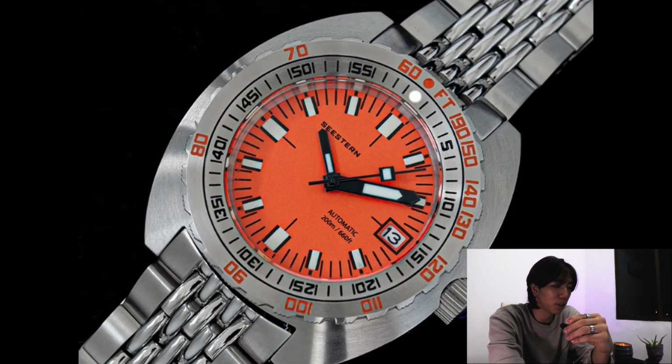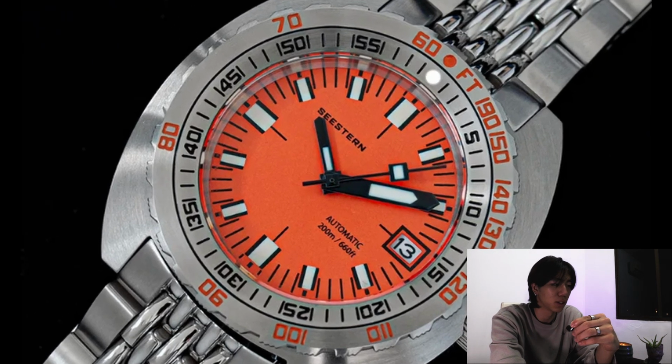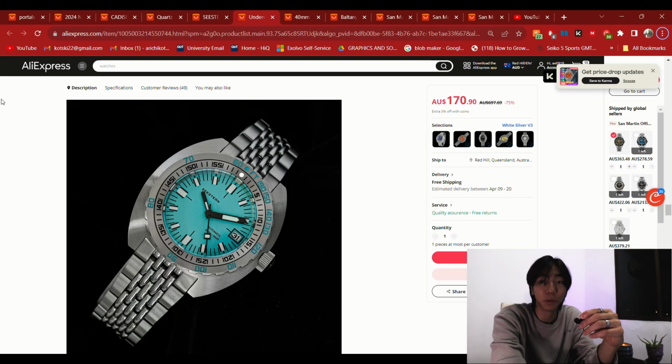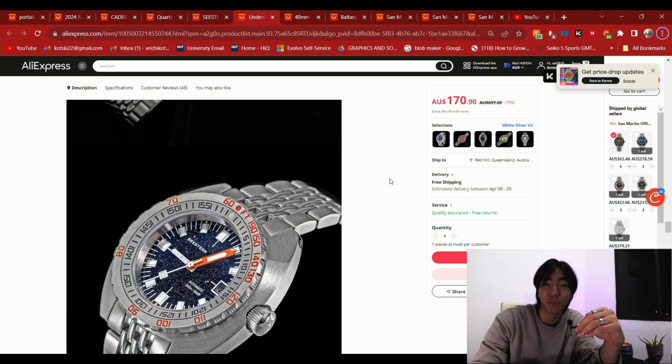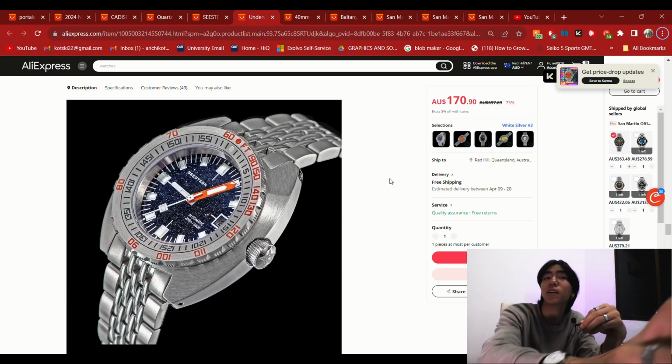It's also got a date window, sapphire glass, 316L stainless steel case. Really good lume, as expected with the dive watch. And yeah, honestly, this is an awesome pick. Also, it's got an NH35 movement, so good stuff.